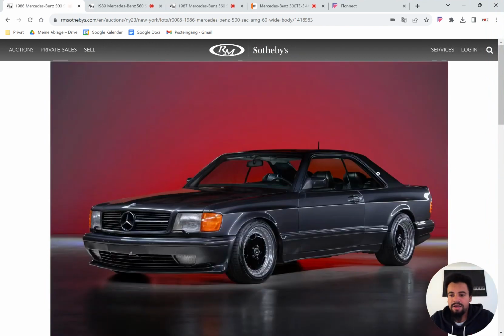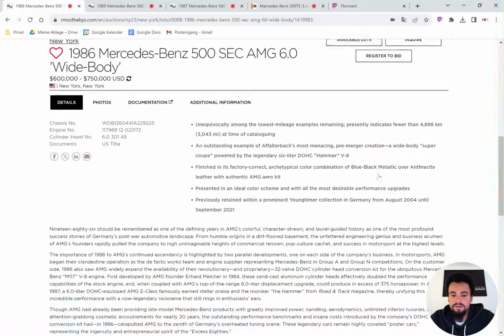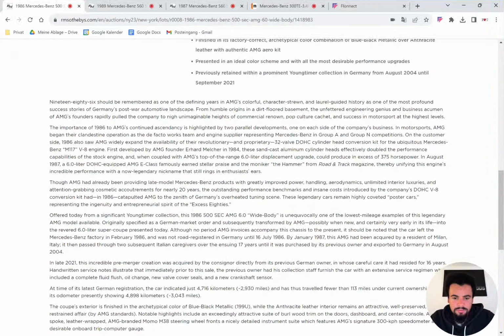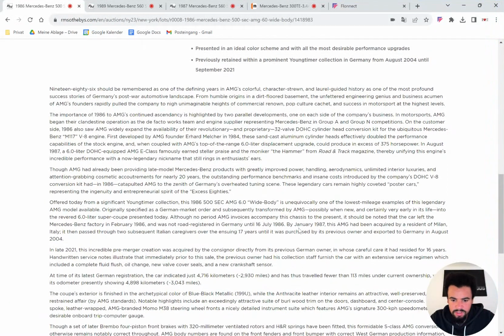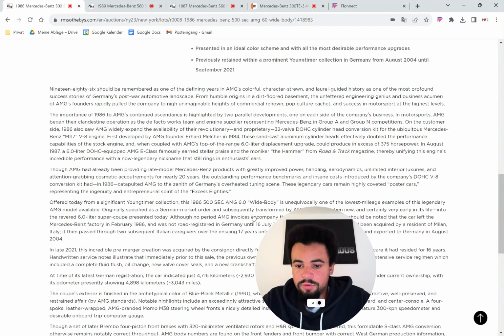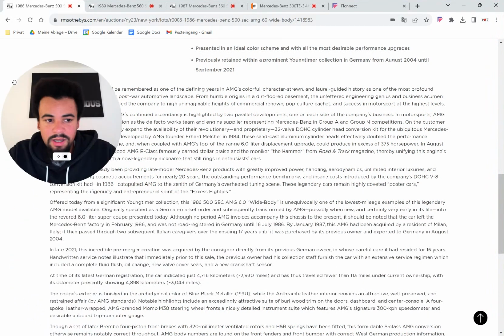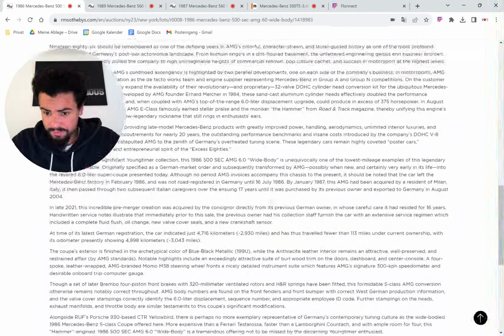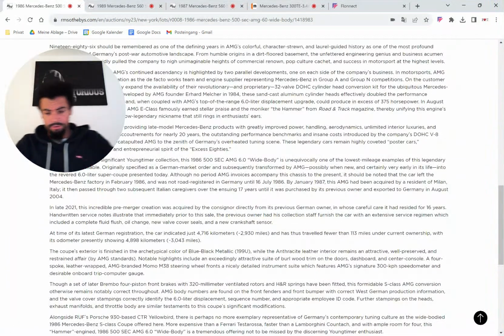that this car went to Italy pretty quickly, I guess. They don't know when it's been converted, but it has been registered in Germany on 16th of July 86, and by January 87, it had been acquired by a resident of Milan in Italy. And so the car didn't spend a lot of time in Germany.